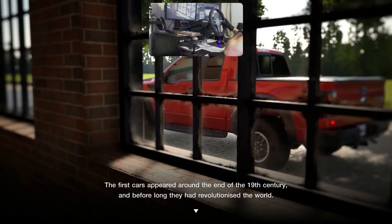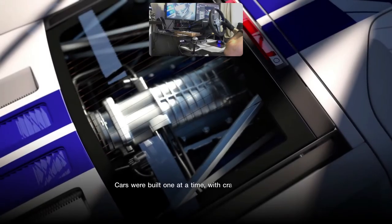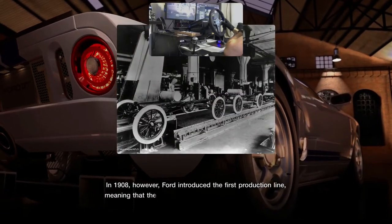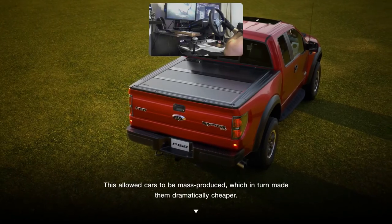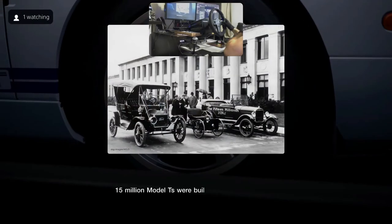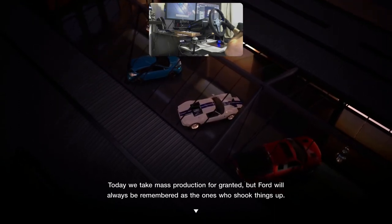Cars appeared around the end of the 19th century, and before long they had revolutionized the world. Ford played a leading role in the revolution by being the first to come up with mass production technology. Not long after the very first car had been invented, cars were built one at a time, with craftsmen moving between each. In 1908, however, Ford introduced the first production line, meaning that the cars moved while the workers stayed still. This allowed cars to be mass-produced, which in turn made them dramatically cheaper. One of the cars produced on Ford's early production lines was the legendary Model T. Million Model Ts were built over a 20 year period. Today, we take mass production for granted, but Ford will always be remembered as the ones who shook things up.